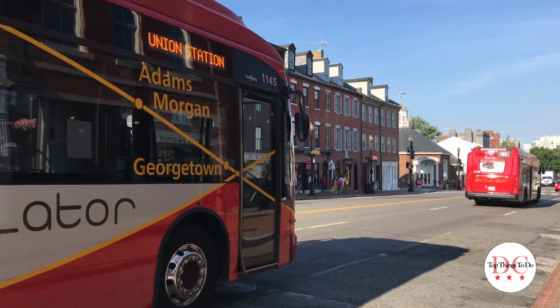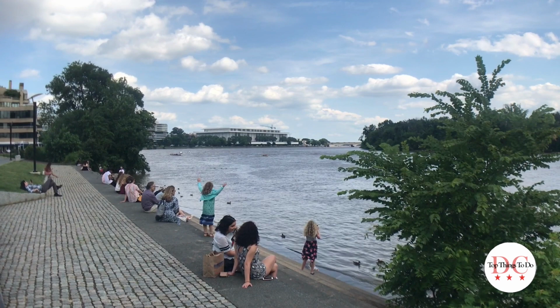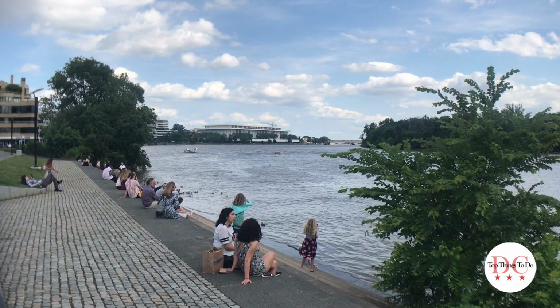There are also a number of bus routes that come through Georgetown, plenty of bike share racks, and if the weather's nice, a gorgeous walk along the river from the National Mall. So don't let the rumor that Georgetown is difficult to get to deter you from visiting. Now that you know how to get here, what should you see? Here are our top 10.